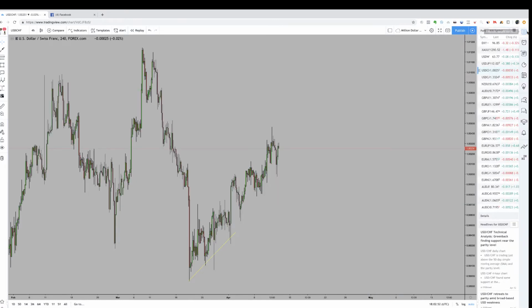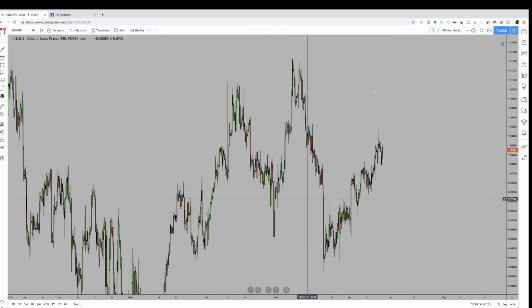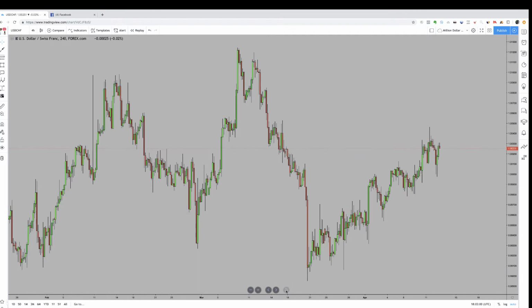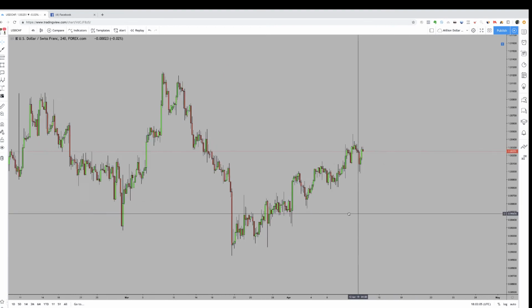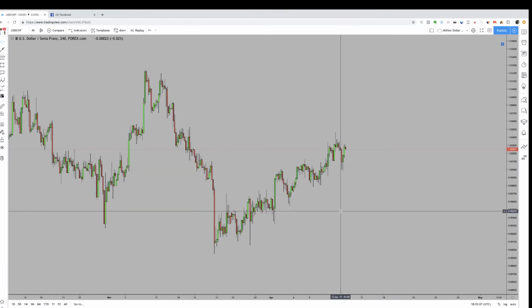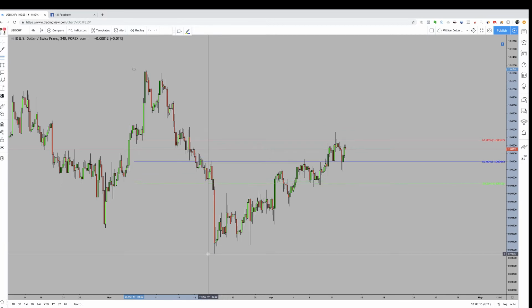Want to drop it back down to dollar Swiss. Let's see. Looking at dollar Swiss on the 4-hour time frame. Real choppy, a lot of choppy movement, you all, on dollar Swiss. No immediate trade setups. First thing, let's apply some Fibonacci. Of course, why not apply Fibonacci? We love Fibonacci, right? Of course we do.